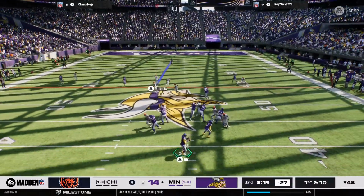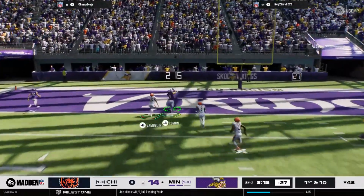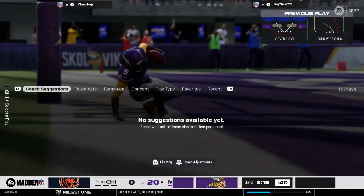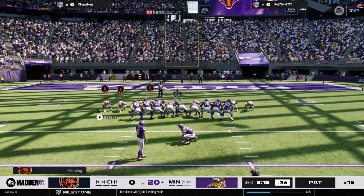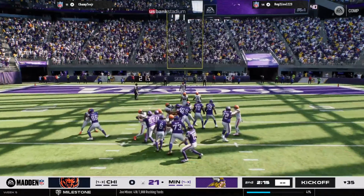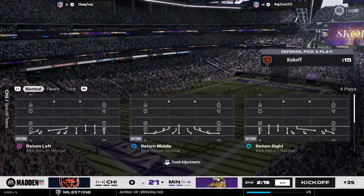On first down, it's Nix. Taking a chance to the end zone. And he's going to score. Touchdown, Minnesota. The Vikings take a 20-zip lead. Coup on now for the extra point. The point after splits the uprights. And the Vikings stretch their lead to 21.